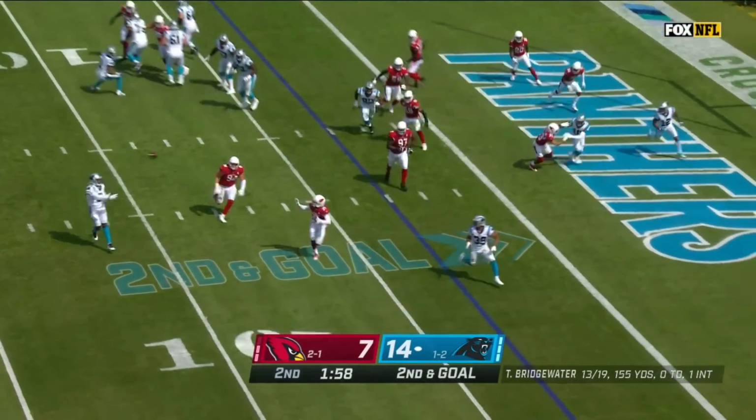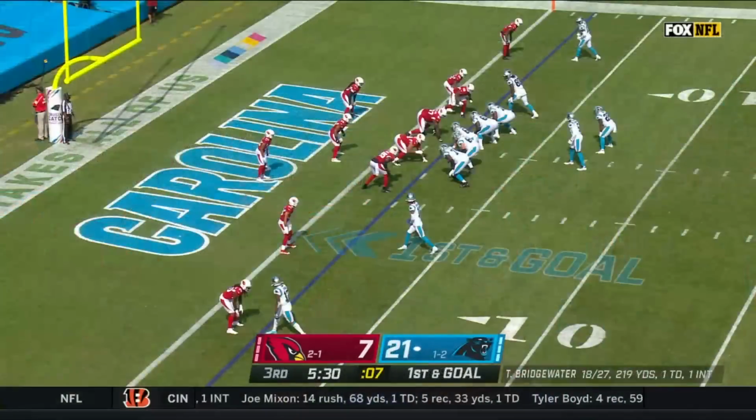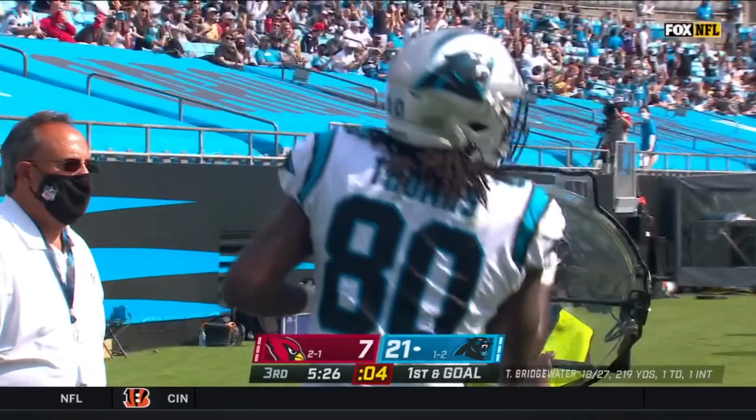Play action. Bridgewater wide open. It's Bonifon for the touchdown. Had he been able to pull it in? Play action. Open. Catch. Touchdown. Ian Thomas.